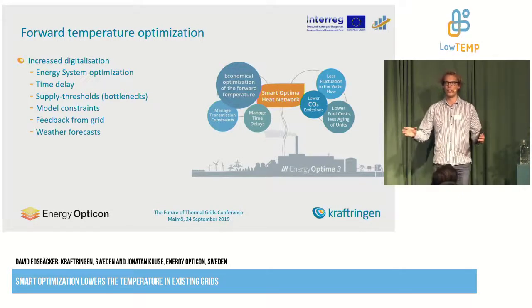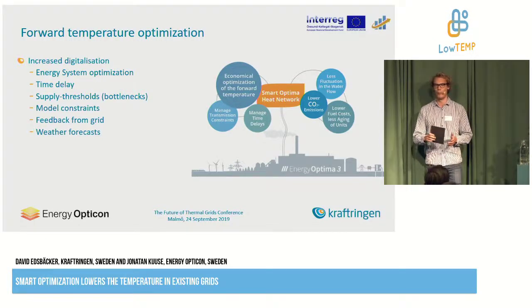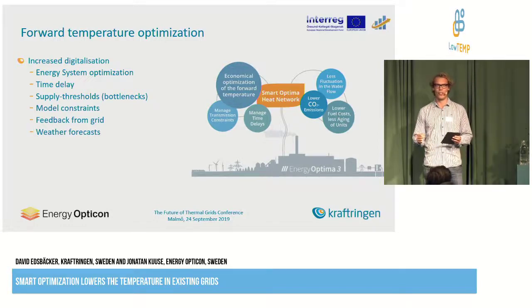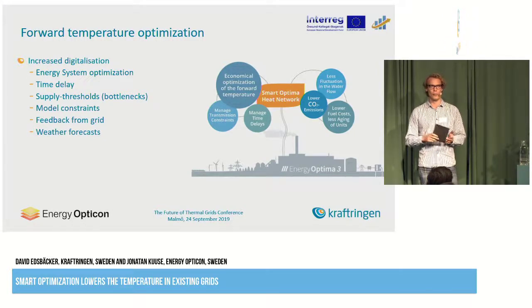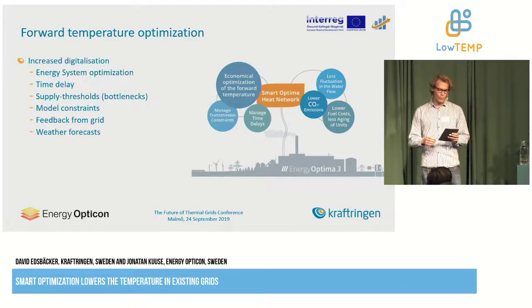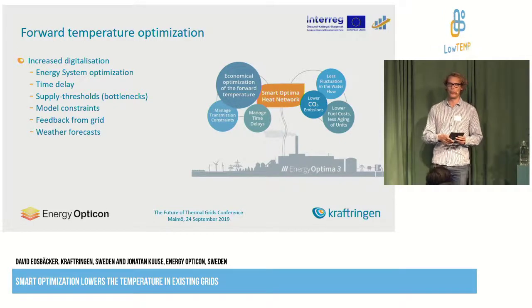So what we want to do here is, of course, merge all of them and look at a system as one. And what we do here now is a start to that, merging the production with the distribution. And that is what we do with our product, Smart Optima Heat Network. So what we need to consider then is what's new that comes with the distribution.